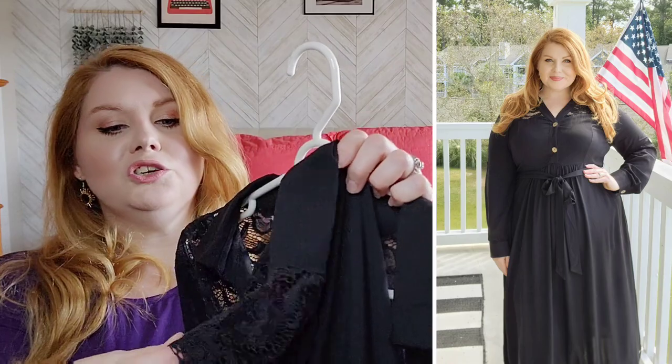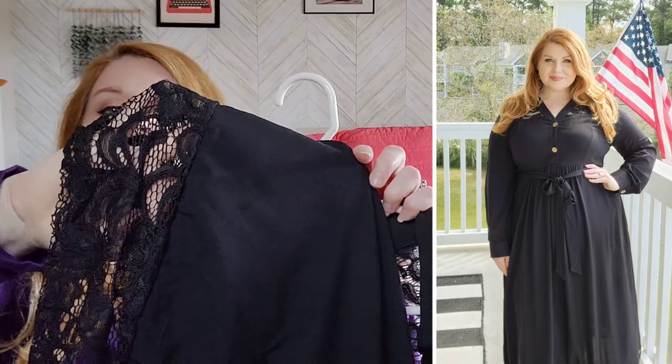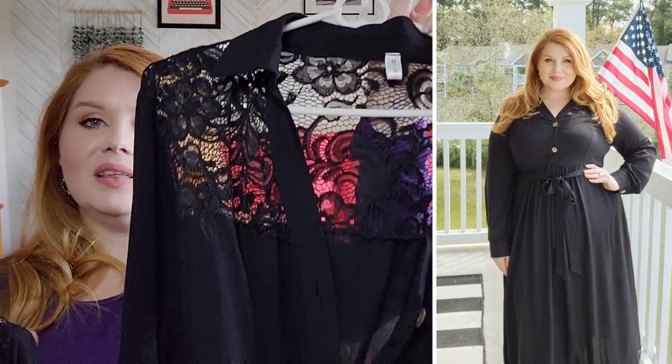So here is the trim on this dress. I show it in the try-on part too, but it is beautiful. So you have the lace inset up here and along the hem of this dress. Gorgeous. The only thing, y'all know, I've told y'all before, my right arm is about an inch bigger than my left arm.